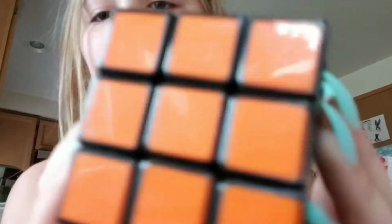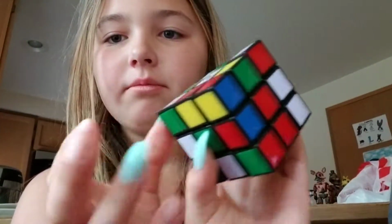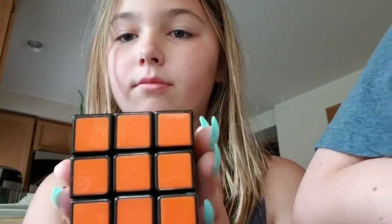And look what I got yesterday. Got a Rubik's Cube. And my uncle solved one side, and the rest are not even close. My uncle solved one side of it, which is the orange side. I solved most of it to get two spots left. He solved it for me, so thank you, Uncle.